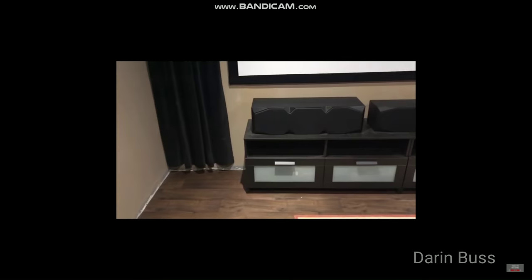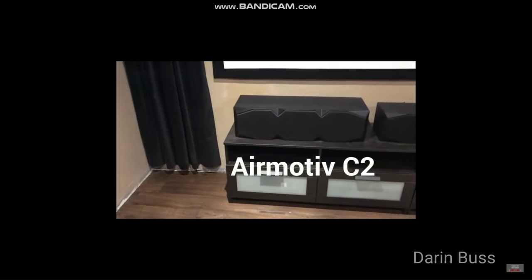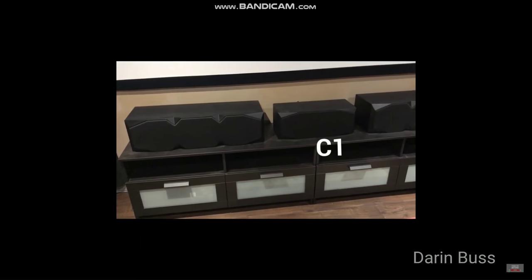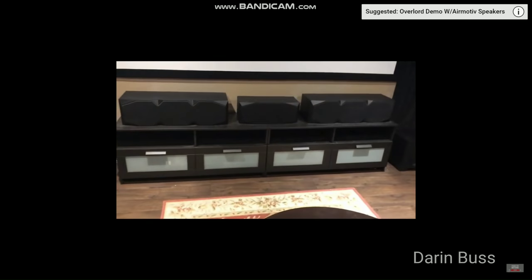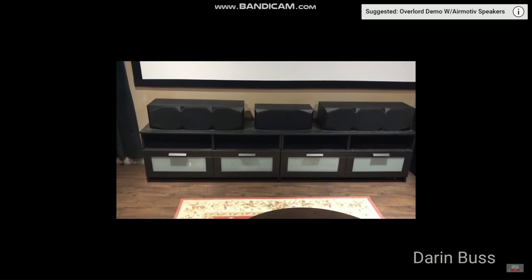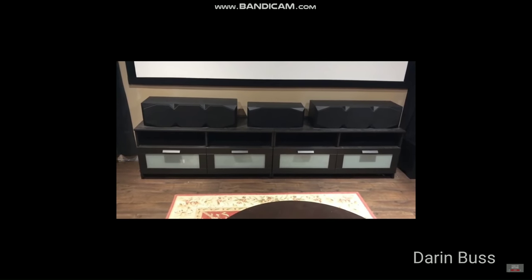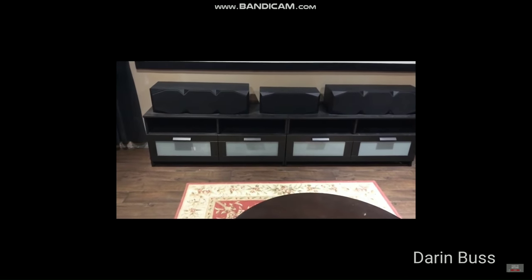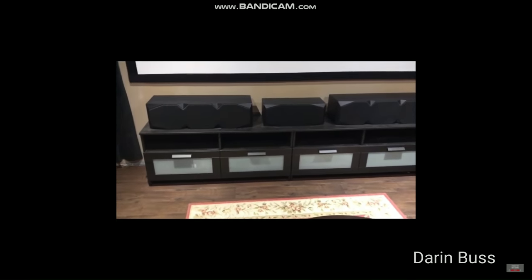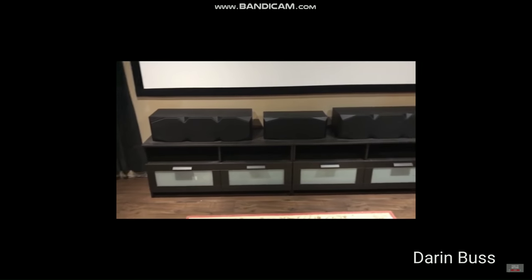My speakers, left to right, I'm using an Emotiva Airmotiv speaker line. It's the C2, C1, and another C2. The reason why I have two C2s instead of towers is because my wife doesn't care for towers, and she just doesn't want me to get towers, so I opted for this. So this suits my situation. I think I won out on this deal anyhow. The stand that I'm using is from IKEA. These are two stands put together. Probably gonna get some Auralex foam to put underneath the LCRs here, just to lift them up a little bit.